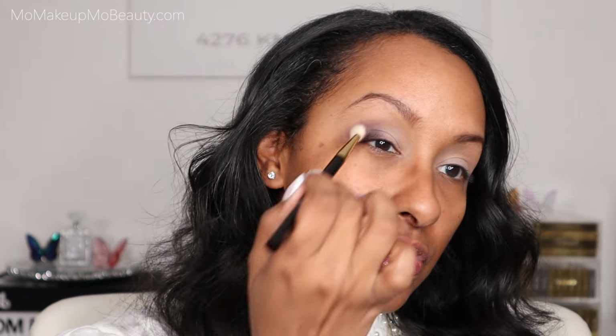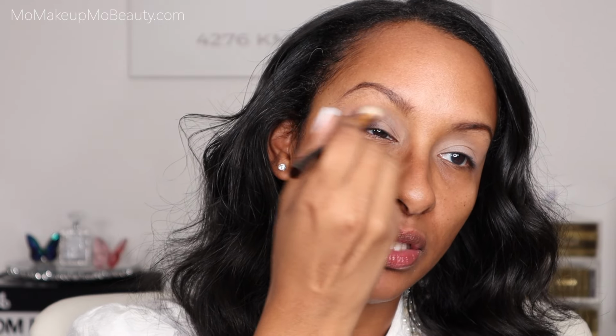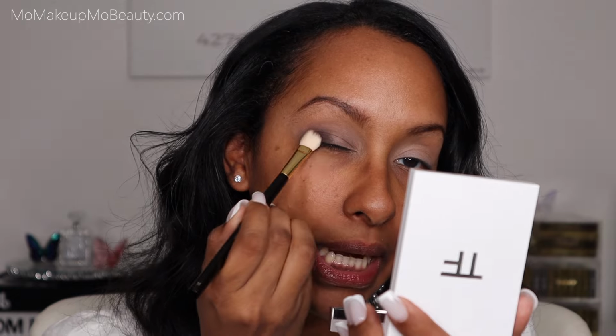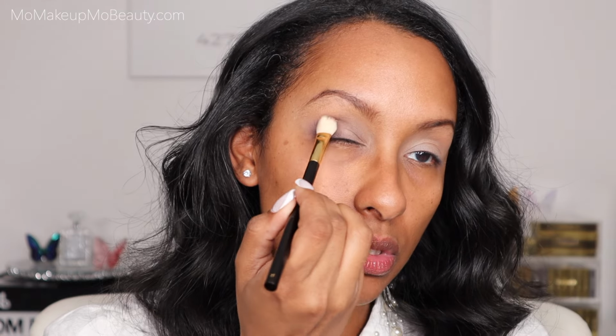Now whatever's left, we will blend directly in the crease. It's going to be nice and soft. That is what we're going for. Nice and soft in a way, meaning that it's not overly intense. I'm not going in for that super dramatic look. That's why I place first and then blend whatever's left. So it's a soft blend. I'm going to go back into that shade and just touch up a little bit. Just a little. I don't want it too harsh, too intense.